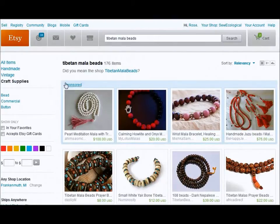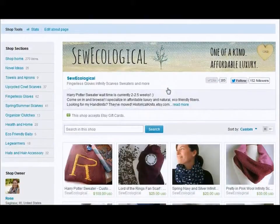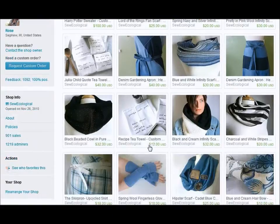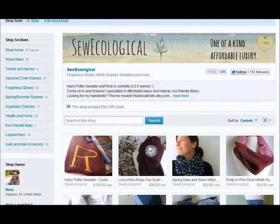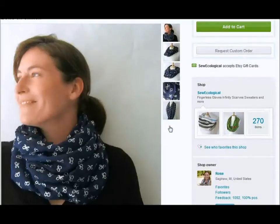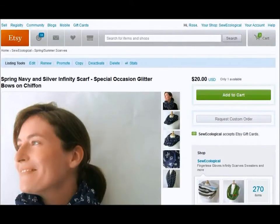The really cool thing about Etsy is each shop has a person behind it, whether it's me. Oh, look, pretty lady in a scarf. That is me. This is my shop. I've made all of these things by hand. So when you buy something from someone like this, you get to know them through the transaction. I mean, if they're a good seller, you get to have a conversation with them.